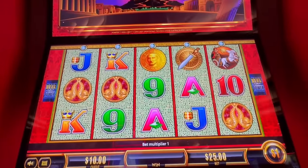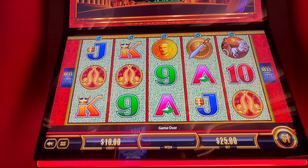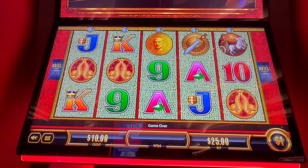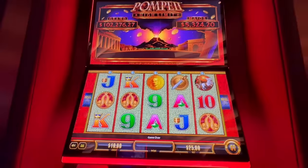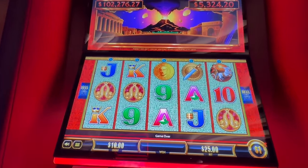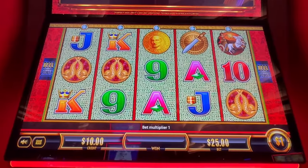Guys, that's all she wrote on this one. Started, I think, around $1,000 and maybe a little bit more, but I hit that $2,000 jackpot right off the bat. So I'm walking away up on this one. This is High Limit Pompeii at the Aria. That $102,000 grand is bigger than I've ever seen it. So if you're here, come check it out. Maybe it will still be here for you.